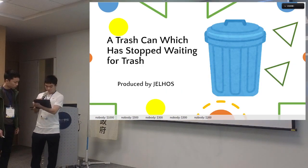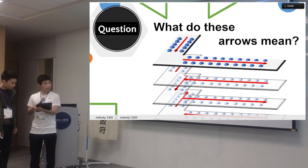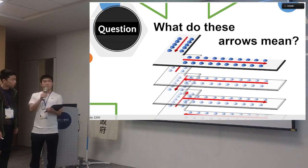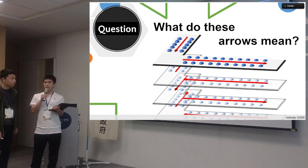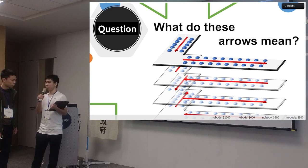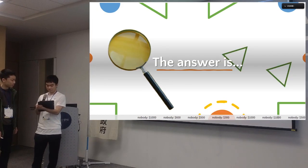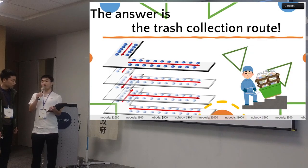Today, we would like to introduce one of our works. First of all, please look at this picture. Now, here's the question. What do these arrows mean? The answer is the trash collection lid of our school.